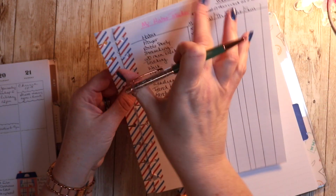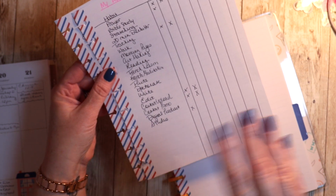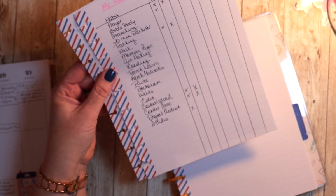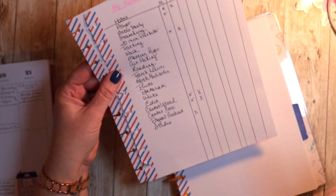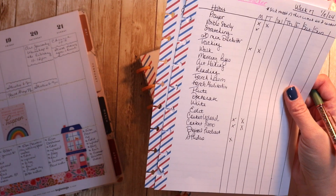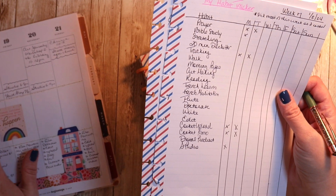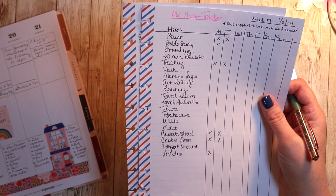Anything that I'm not going to carry over for this particular week, but that I want to do and don't want to completely forget about, I'm going to make a separate list for, because I want to look at my calendar. I have my planner right here, so I want to look at the things I have going on this week, and then realistically plan the habits that I'm going to be doing for this coming week.